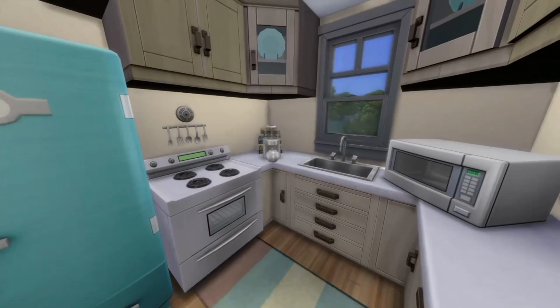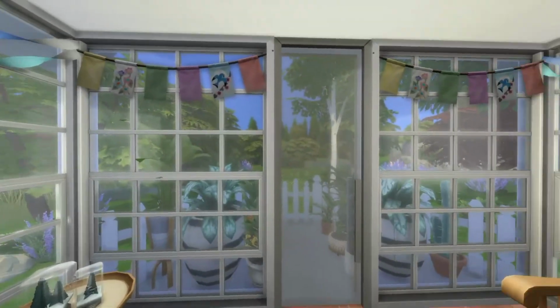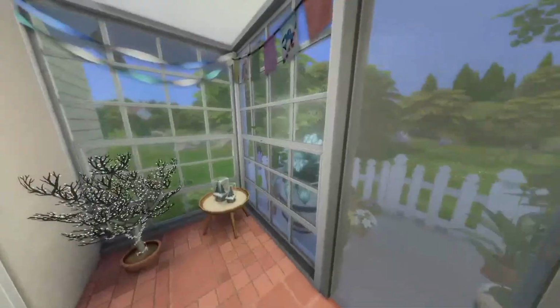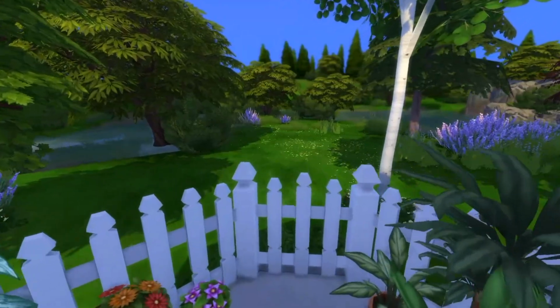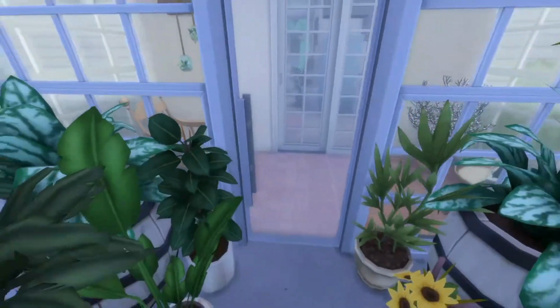And then we have the kitchen over here, and then let's go into the sunroom area. So it looks all nice. Look at that. Look at that view. That's a nice view when you're knitting. We have the little rocking chair. We have our little tree there. Let's go out here though. Ta-da! Look at this. And then we have all of our little plant friends here.